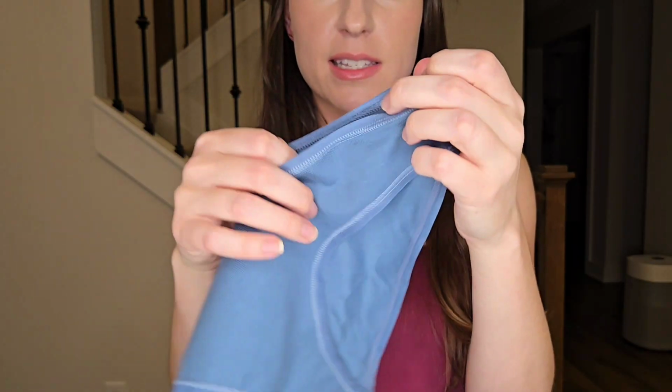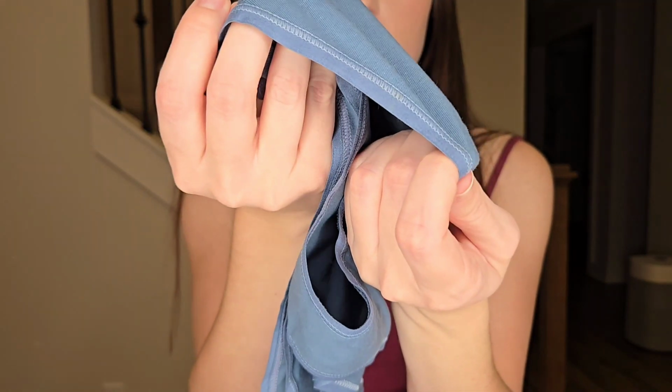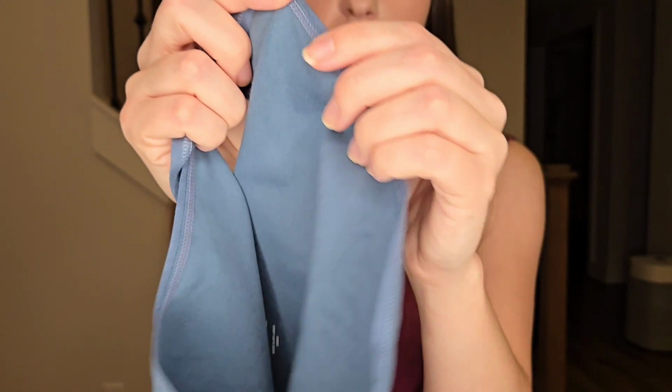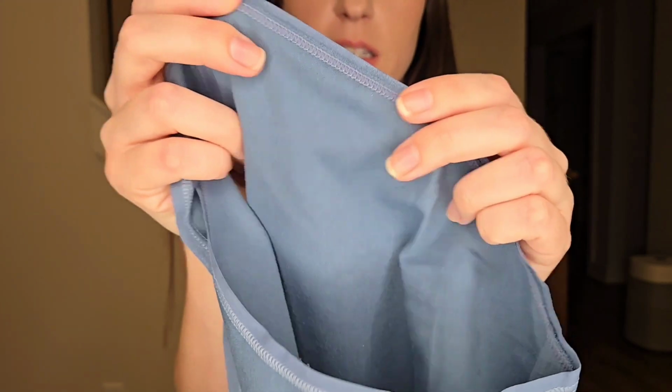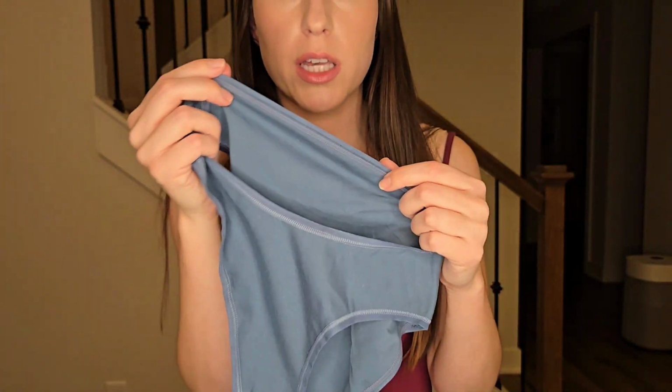But it is an elasticized band, both around the waist as well as around the leg. It is sewn really well though. If you can see this, it is a flat design, or it's sewn flatly. So there's minimal bulk here.